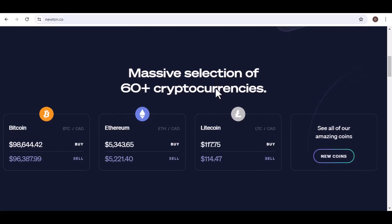Decentralized exchanges. Decentralized exchanges, DEXs, offer a more anonymous way to trade cryptocurrencies. However, they can be more complex to use and may have higher transaction fees.